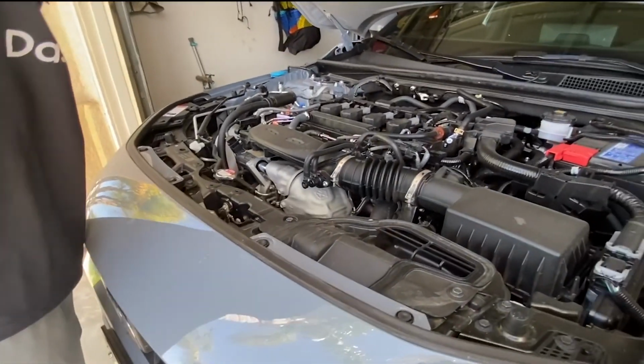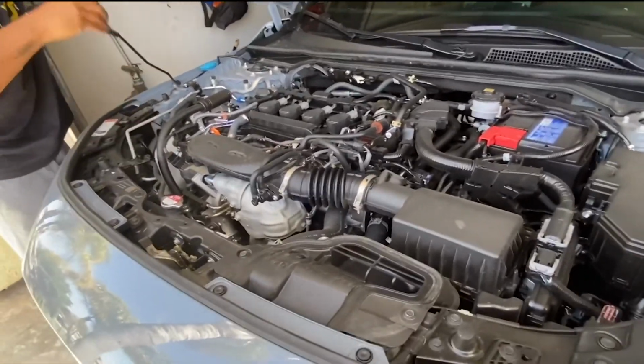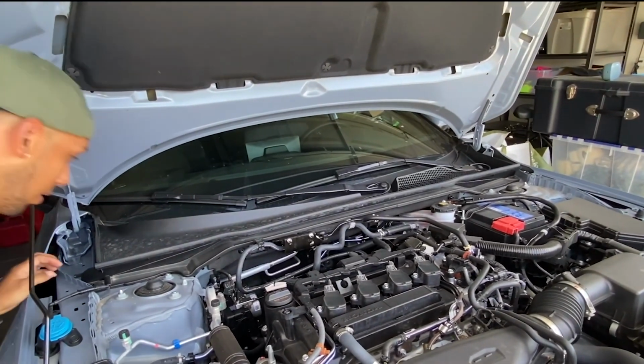There you go. Perfect. Where's your hood prop? Right here. Nearly missed it. You didn't even check either. You just flung it wide open.